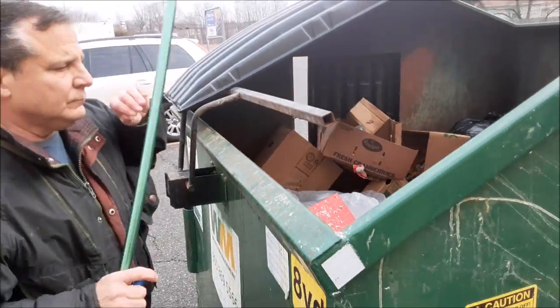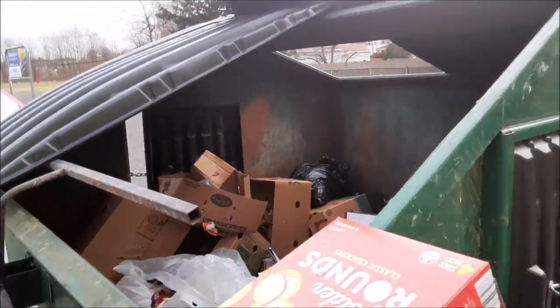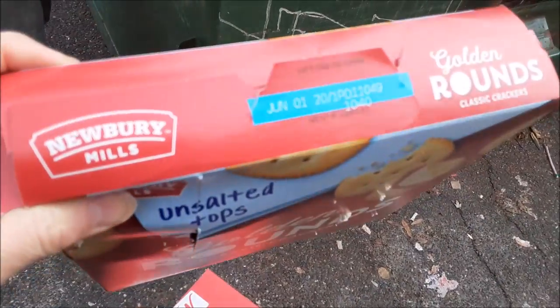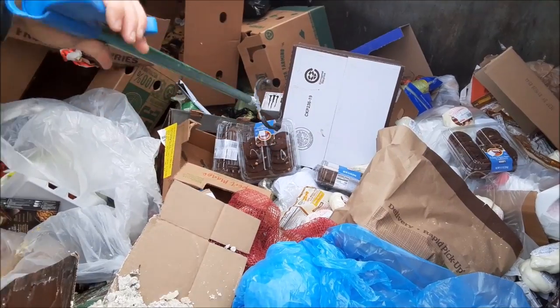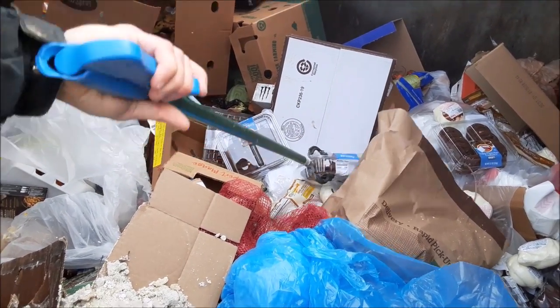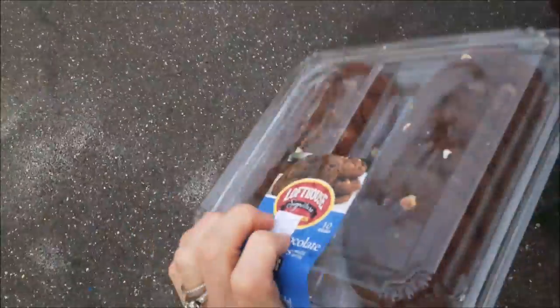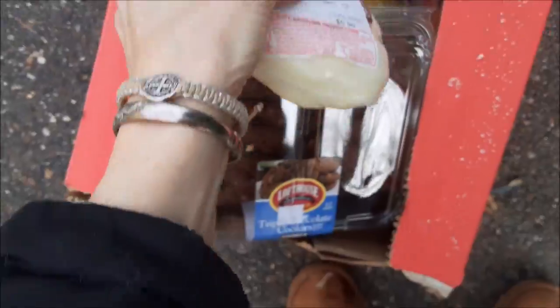Okay, there's the daddy. There's the grabber. Crackers, yes. That's a full unopened box. June 1st, 2020. All right, try to get some of the chocolate cookies if you can, because the homeless people love sweets, and I don't blame them. Because who doesn't, after all? It's cheese.